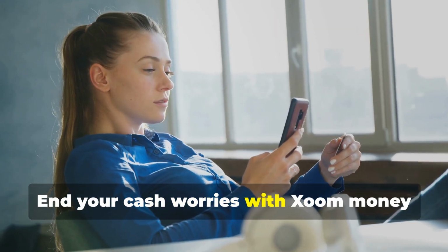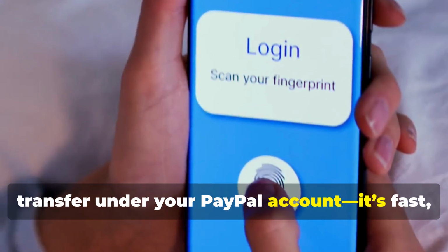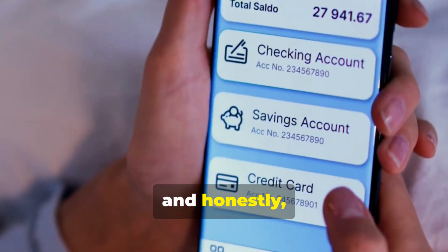End your cash worries with Xoom money transfer under your PayPal account. It's fast, trusted, and honestly just smarter.